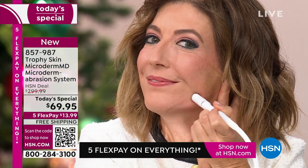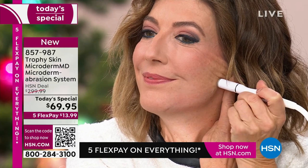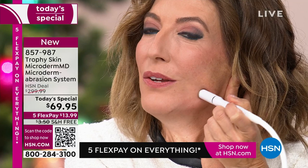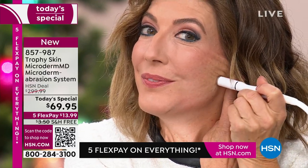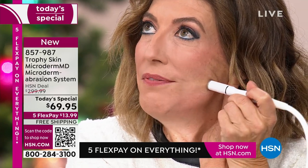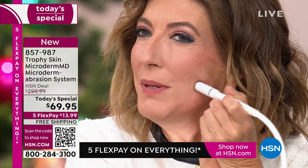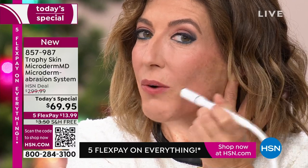Now when it goes to the next part of her face, it will lower the suction level. So if she goes to her eyes, for instance, you'll hear it go down a notch. Can you see the suction? I can feel it. You can see that for sure. It pulls the skin, but all I feel is the nice kind of soft, little bit of the rough tip of the diamond. I don't feel anything scratchy.